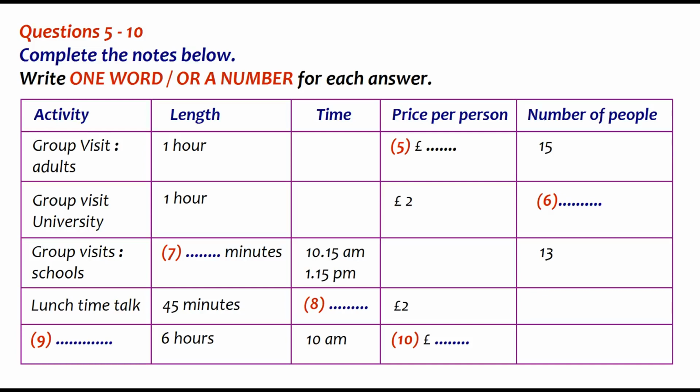For schools, there are visits to suit all age groups, and for the most popular ones, such as those to see the Greek and Egyptian collections, it's best to book a term in advance. Tours last 50 minutes, starting at 10:15, 11:30 and 1:15, with a maximum of 13 children per group.